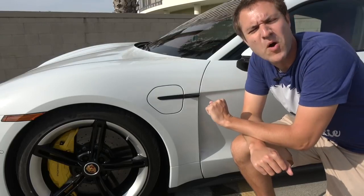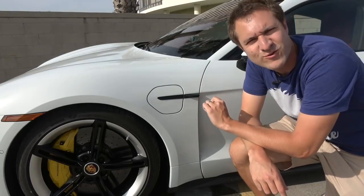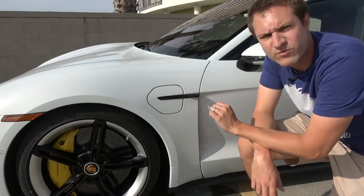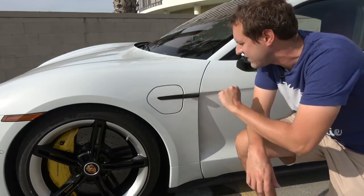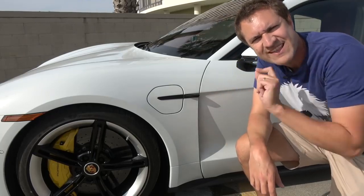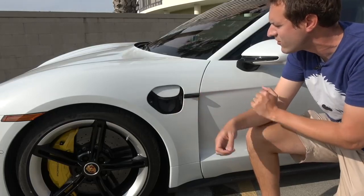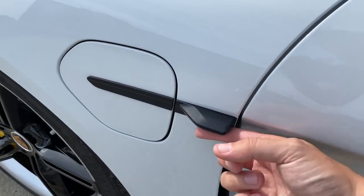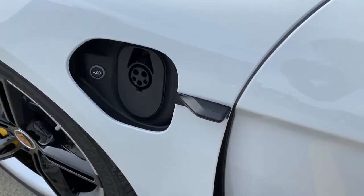But when it comes to opening stuff in the Taycan, the door is nowhere near the coolest item. That honor goes to the charge port. The charge port is right here, and you're thinking, all right, how do you open it? Do you push on it? Does it slide open? No. It turns out this little black piece protruding next to the charge port is a sensor. You slide your hand underneath the sensor and the charge port pops open and goes into the fender instead of just swinging open and looking ugly like a fuel door or the charge port in most cars.